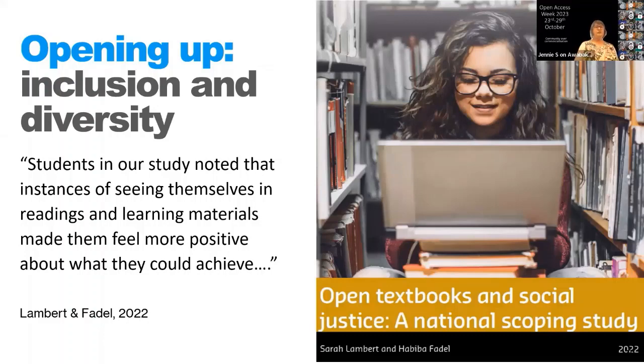The next one is inclusion and diversity. And you can see this is a quote from an Australian scoping study that was undertaken in 2022. And they noted that students saw instances of seeing themselves in readings and learning materials, made them feel more positive about what they could achieve. So open textbooks can address injustices by improving inclusion and diversity. And you can see from this quote, it gives them a sense of aspiration. It can prepare them better for their futures and foster a sense of belonging, which in turn, again, impacts on student engagement and retention.